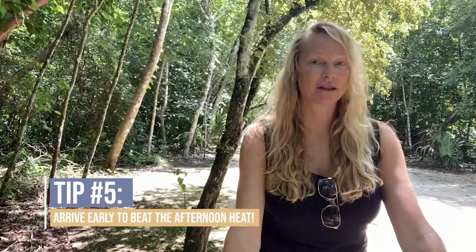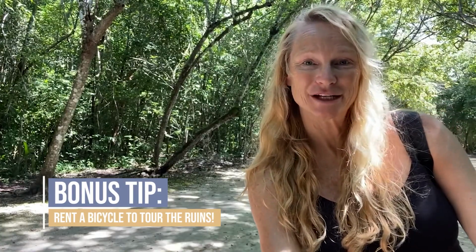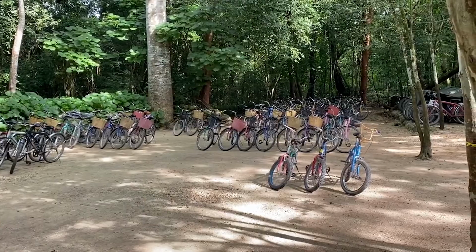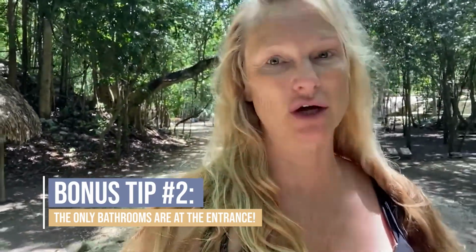Right now it's 11:30 and it's too hot. I'm on my way out. And I have one bonus tip. The best thing to do is to rent a bicycle for 60 pesos, less than $3. So my 5 tips have turned into 7, because I have one more final tip. And this tip is the only bathrooms are in front in the parking lot. There's no bathrooms on site.